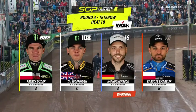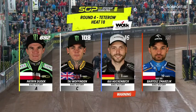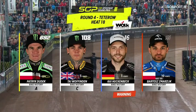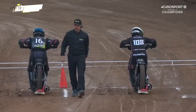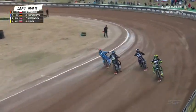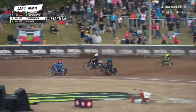Line up then for heat number 18 is the championship leader Smarzik on the inside in red. Gate number two in blue, the wild card, Kai Huckenbeck, hasn't been his night. Ty Wiffenden looking for a win here, gate number three in white. And Patrick Dudek off the outside in yellow. Tapes up, Dudek's all over the place. He's made a hash of that. Dudek now out of it.